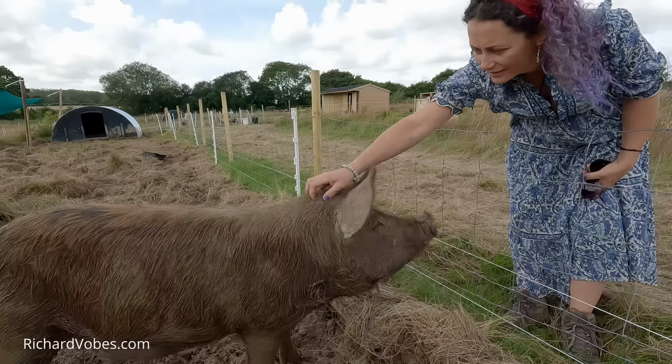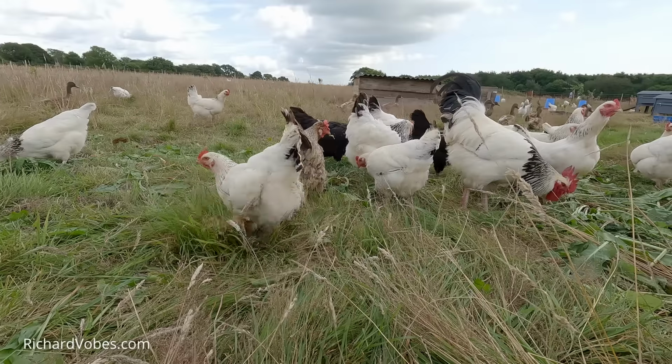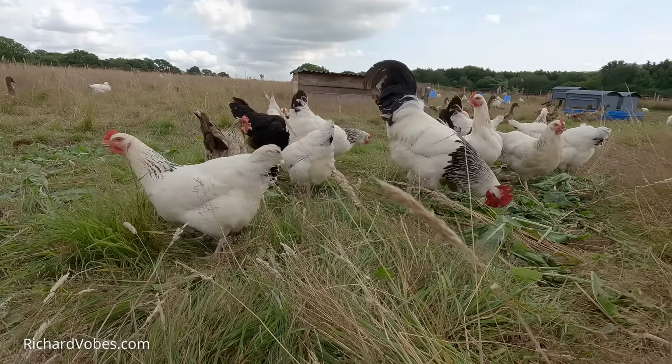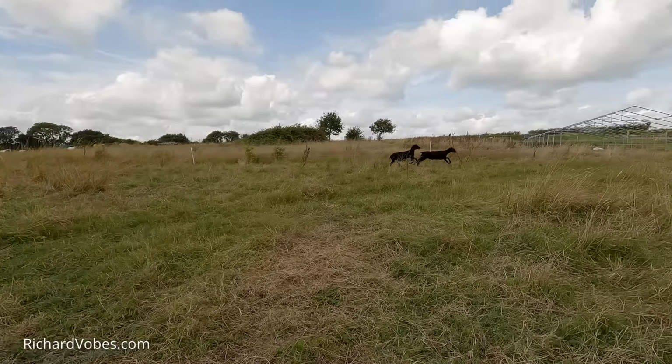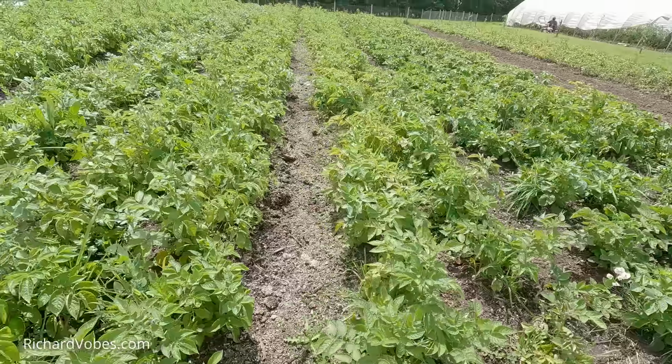Of course, you would have seen on our earlier visits, they have pigs, and the piglets are growing all the time. They've got chickens and ducks, and of course they're growing. And a pair of sheep. Oh, and a pair of sheep, yes. See one of them there now. And of course, they're all growing, which is really exciting.